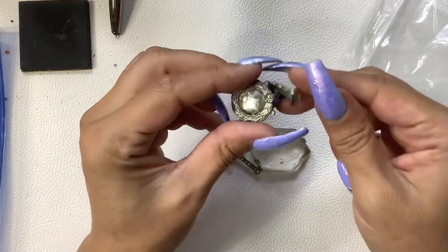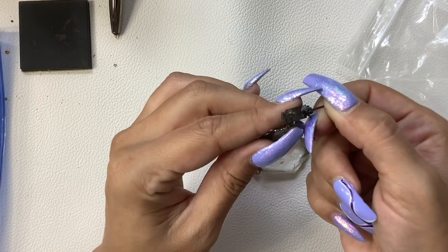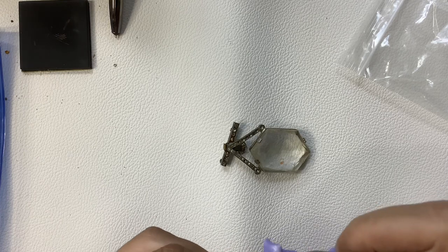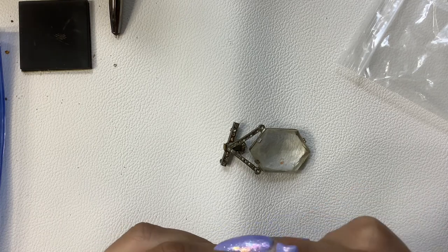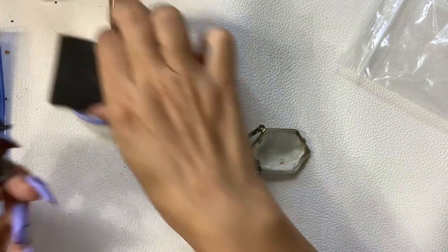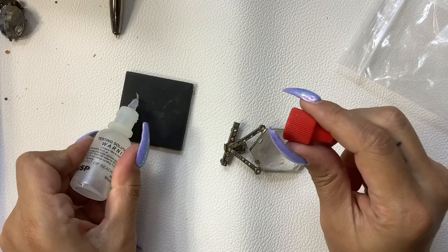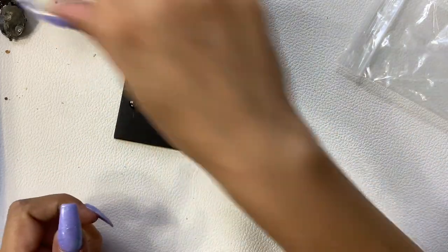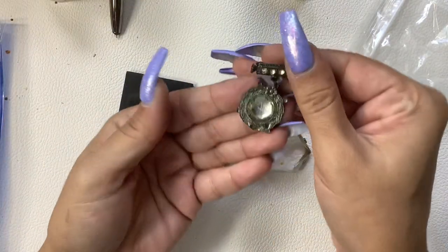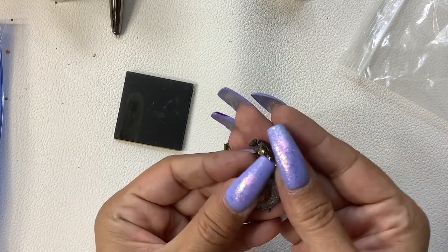All right, this one is a brooch. Seems like it has everything there. C clasp. I don't think it would be sterling. It looks more like a pot metal, but we can check it quickly. Ooh, that made a weird sound. No, definitely not sterling. So this one, we'll do $5 on. It's got some damage underneath that stone.